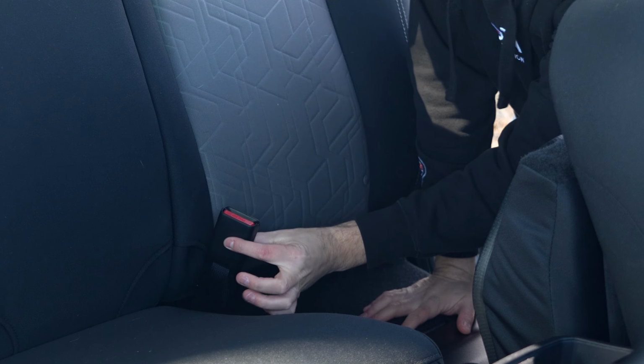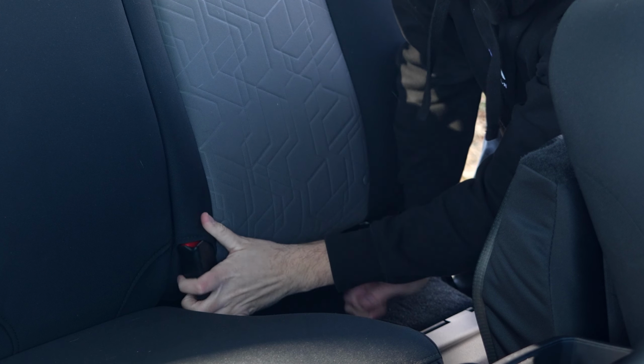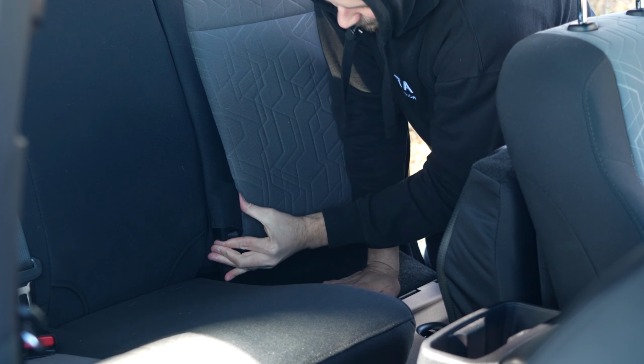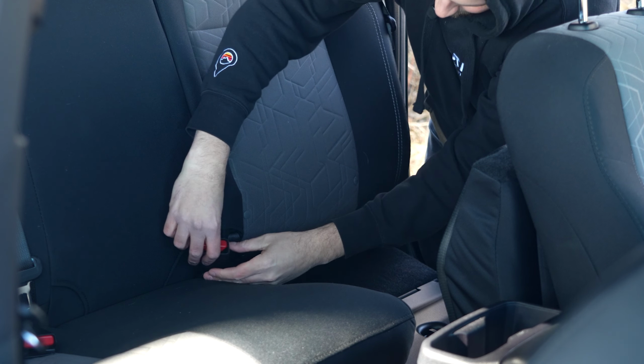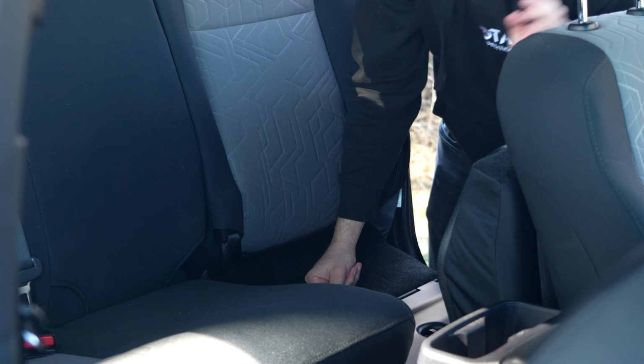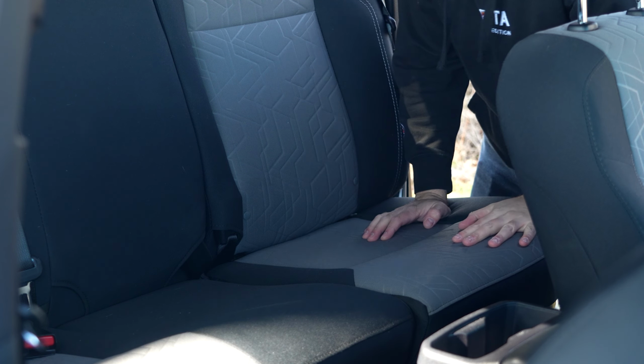So next time you fold your seat up, you could take your buckles and actually tuck them into the seat right here. There's one on each seat for these, so you could stick this one here. This one is for the center, and you can tuck that right there. Then all you gotta do is fold your seat down, and they aren't ever gonna disappear on you.